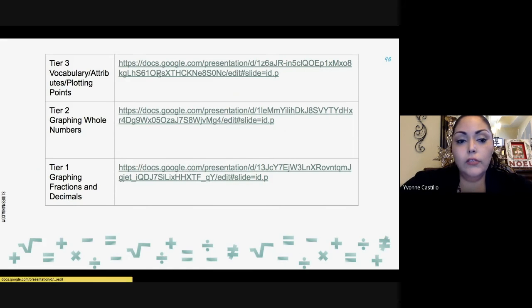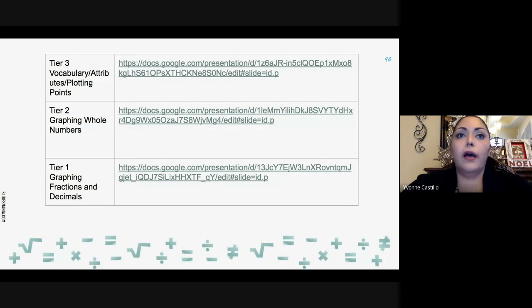And so tier 3, our students were struggling with just vocabulary. So at my campus, we have a high population of English language learners. We have students who are new to the country and they need that support. So some of these students fell into our tier 3 group, as well as some of our monolingual students. They needed help with vocabulary, with attributes, plotting points.